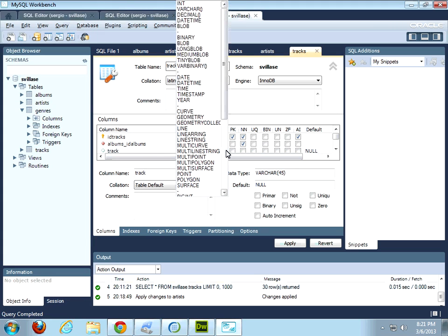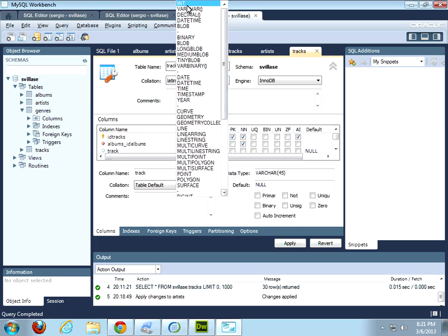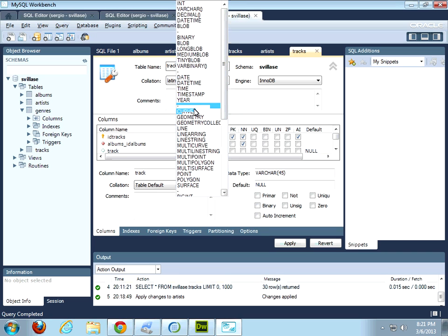I'm not an expert, let me say this. I'm not sure I can tell you what each of these data types means. And like I said, I've been doing this for a long time. When I learned, back in the 90s, we used varchar for strings. We used ints for integers, and usually either float or double for real numbers, for potentially decimal numbers. We talked about blobs. There's blobs.